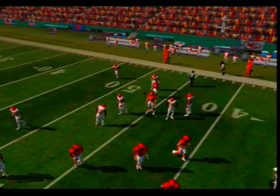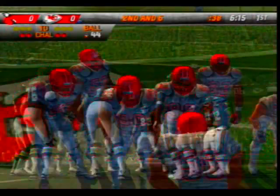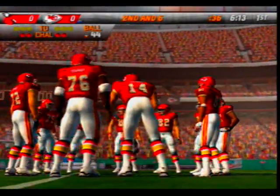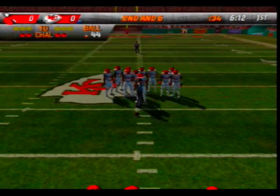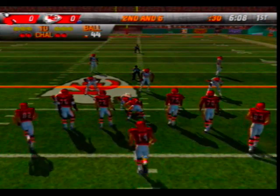When you have a good balance of run and pass on offense, the defense doesn't have a chance to focus in on either one of them. They need to be prepared to cover both options. Gain of four, second and six. Ball on the 44-yard line.